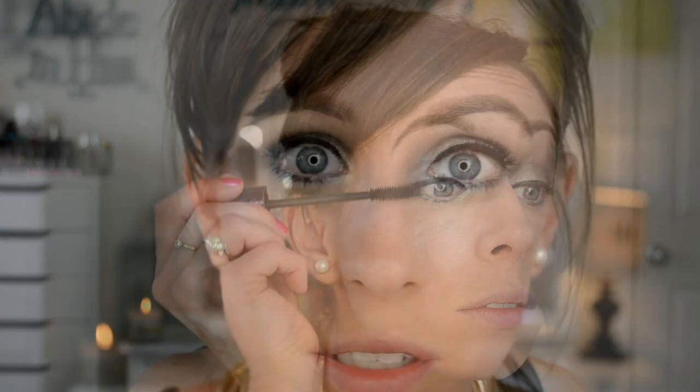Not so much, though. I was going to do falsies, but I'm just not feeling it today, so we're just going to do this. And this mascara seriously mimics the look of false lashes. It's insane. I can't even with this mascara, seriously. Why do I feel like I need to try another one? This one is so good, so good. So here's the finished eye look.